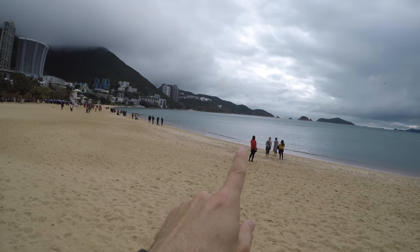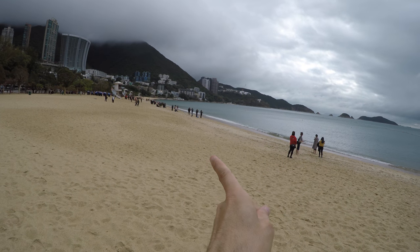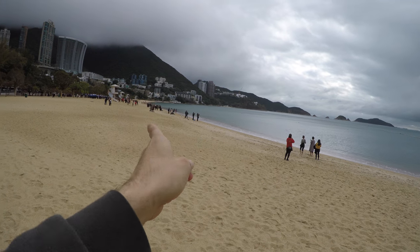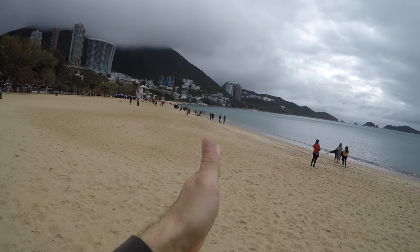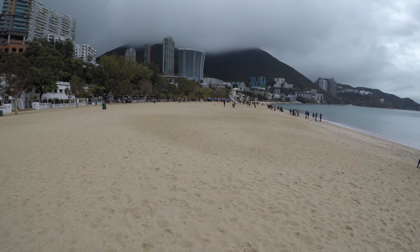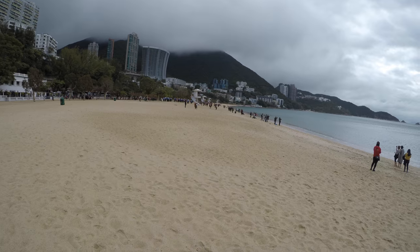The water, when it's a high tide, normally comes up to about here. My finger is all the way along. So this is from rain washing it out, or it could also be from the wind. If it's been a very powerful typhoon, it will blow the sand away.